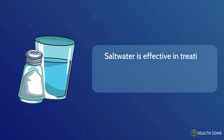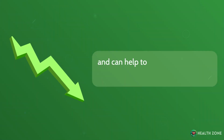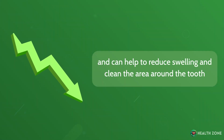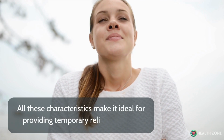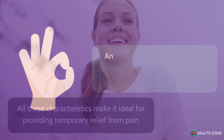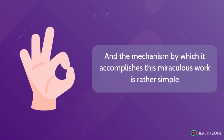Salt water is effective in treating toothache because it is a natural disinfectant and can help to reduce swelling and clean the area around the tooth. All these characteristics make it ideal for providing temporary relief from pain, and the mechanism by which it accomplishes this miraculous work is rather simple.